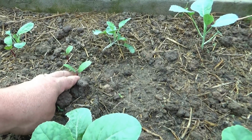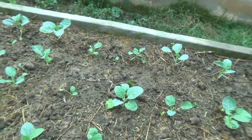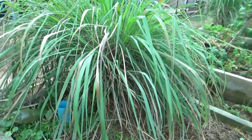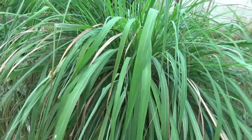And no shortage of Malabar spinach seedlings. They're everywhere. That's a nice one there. Lemongrass is taking over. It needs a haircut big time. That's for sure. It's a jungle all on its own.